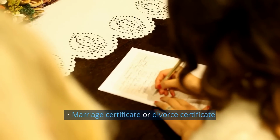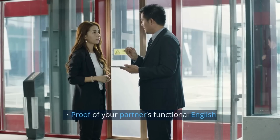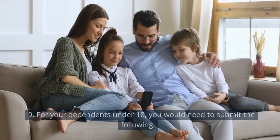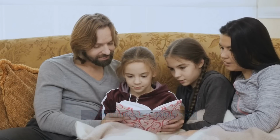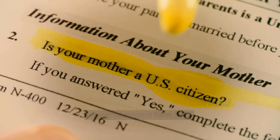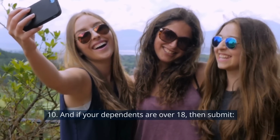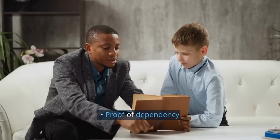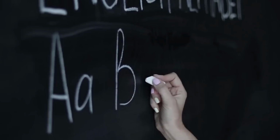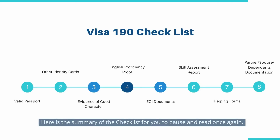marriage certificate or divorce certificate, proof of registered relationship, proof of your partner's functional English. 9. For your dependents under 18, you would need to submit the following: birth certificate or family book, parental consent form 1229, statutory declaration. 10. And if your dependents are over 18, then submit identity documents, documents about other relationships, Form 47A, proof of dependency, proof of a functional English. Here is the summary of the checklist for you to pause and read once again.